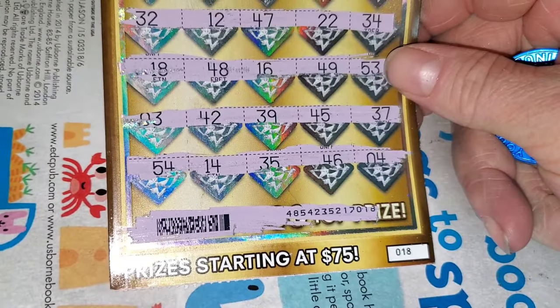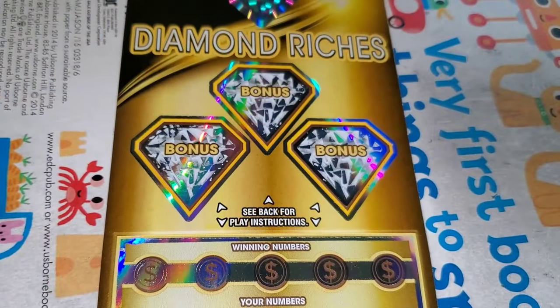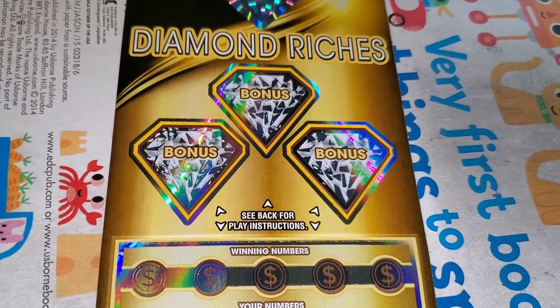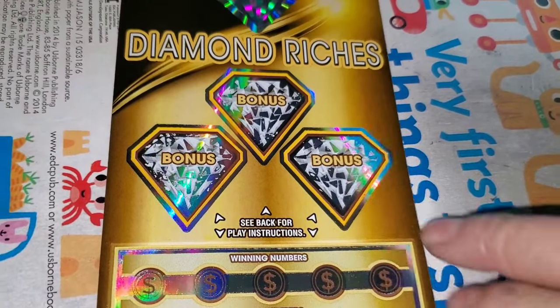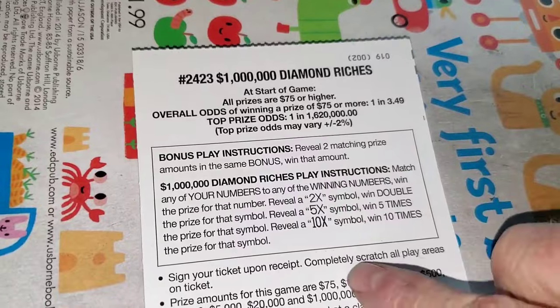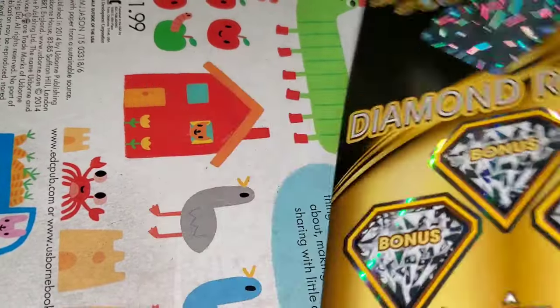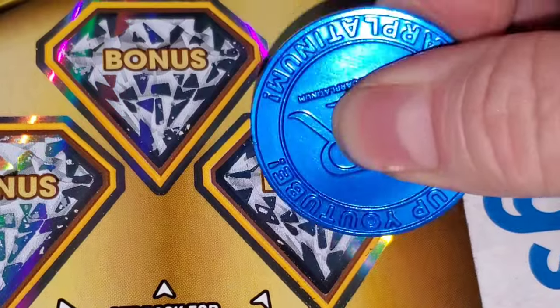Diamond Riches. 17, 18, 19. Boy, you know, I'm uncomfortable with this ticket because I've lost on the last like four or five in the pack. A bunch on this ticket. Shouldn't have done it, but I did it. Here we are. We'll see if it pays off for us. 2.5 or 10X. One at 3.49. Two matching amounts in the bonus.